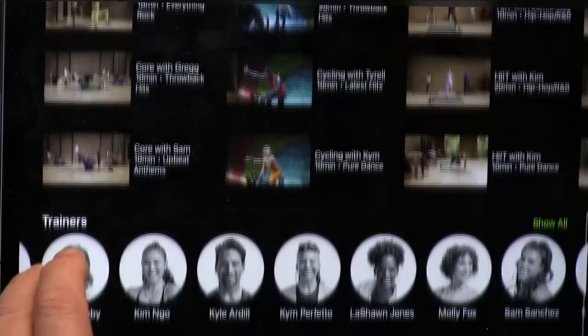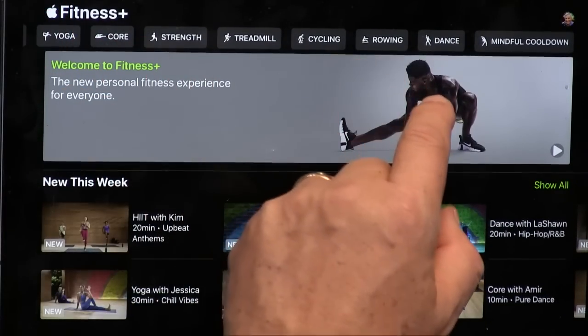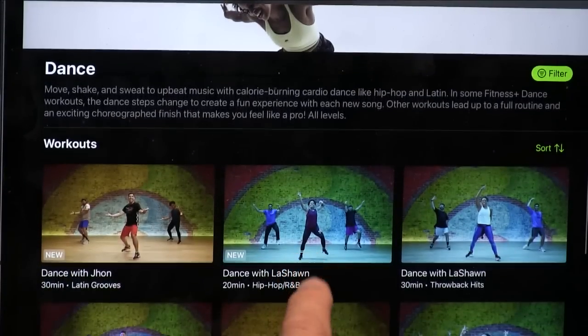Now, the dance is not dance. Yeah, it's not. It's fitness dance. It's aerobics. Yeah. But I think they probably don't want to call it that because somebody owns that.